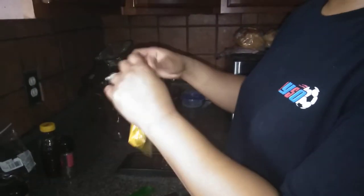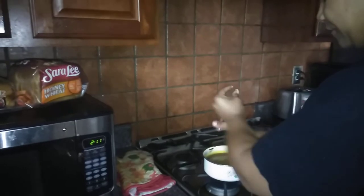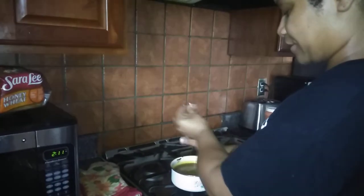It's a powder. Yeah, turmeric. And pepper activates the turmeric. So it's a little bit of pepper in here. To activate the turmeric. See, I research a lot of stuff.